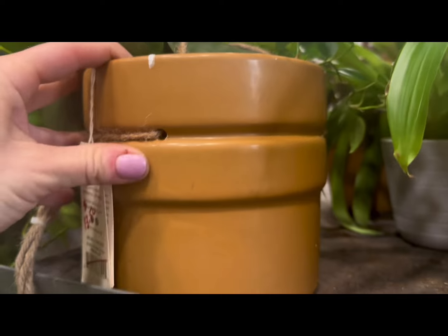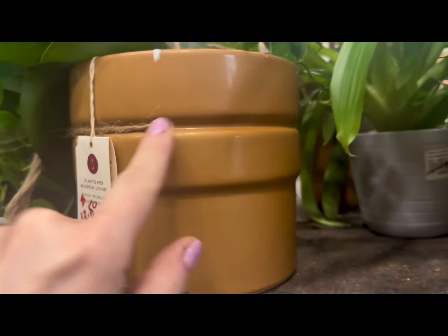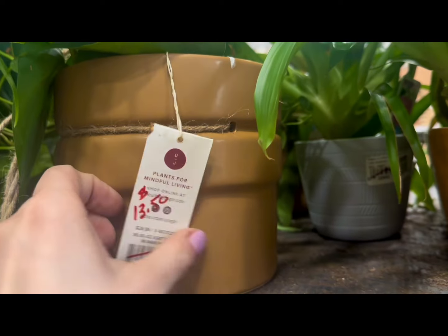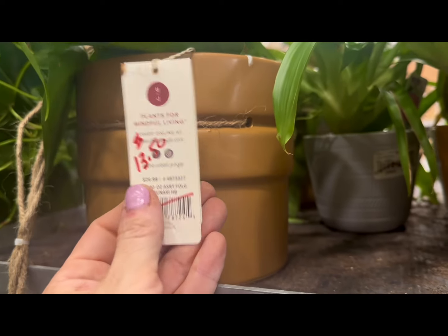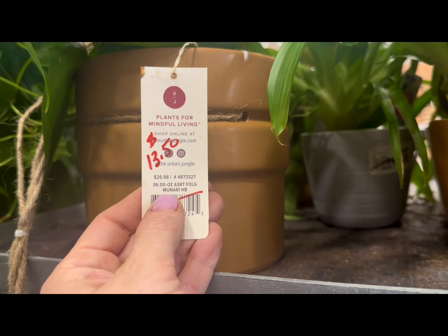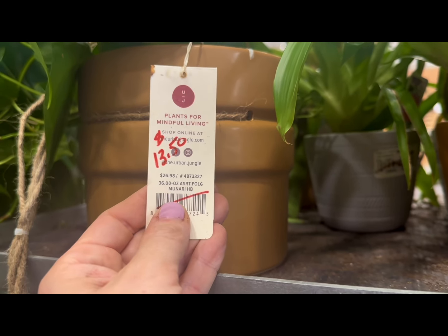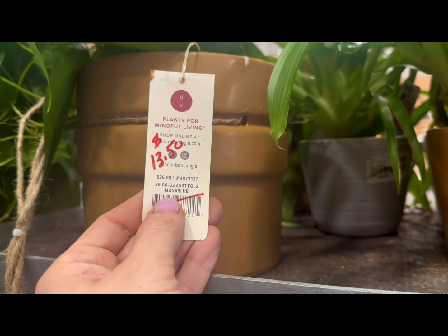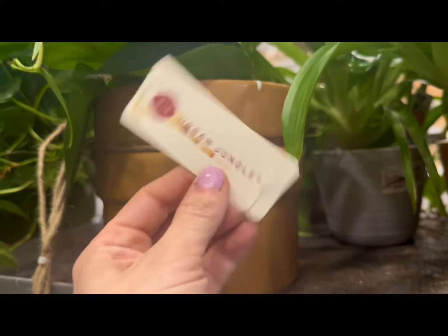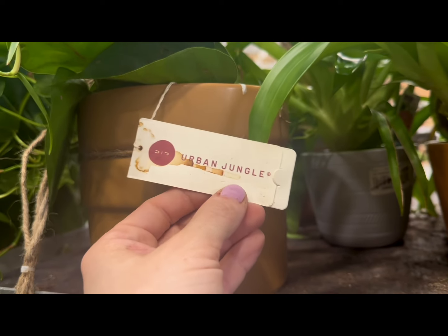Comes in this beautiful ceramic container. Look at the design of the container. Let's take a look, guys. $13.50, down from $26.98, and this container's 36-ounce container. Assorted foliage Munari. Guys, this is by Urban Jungle Collection.